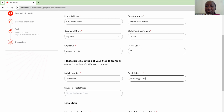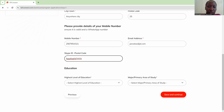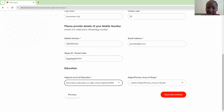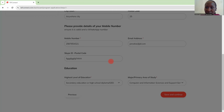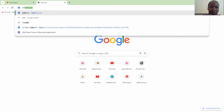This is a fake email address. Make sure you put your real email address. I'm only using a fake one because I'm showing you how to apply. For the education, select what applies to you, maybe secondary, whatever. All this is compulsory.